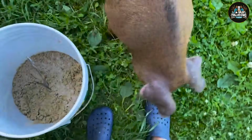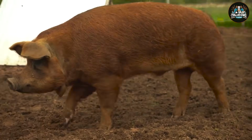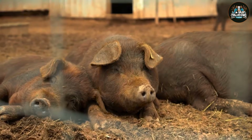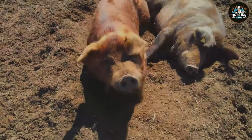The Duroc pig, a breed celebrated for its astonishing weight gain and superb meat quality, has truly become a cornerstone in the bustling food factory of the Corn Belt and farms throughout the eastern United States.